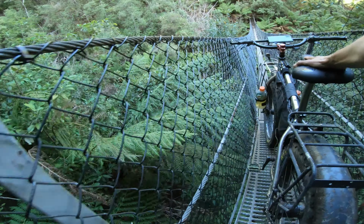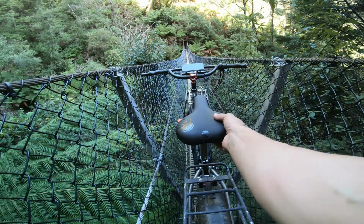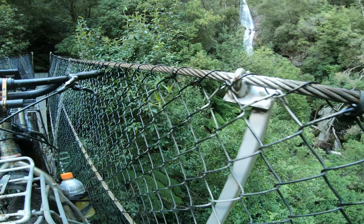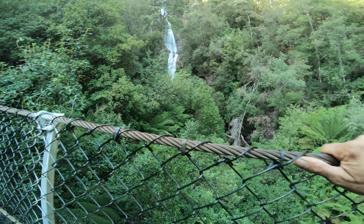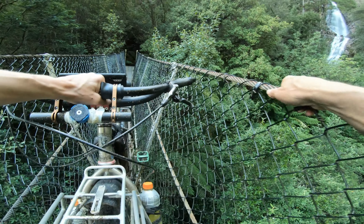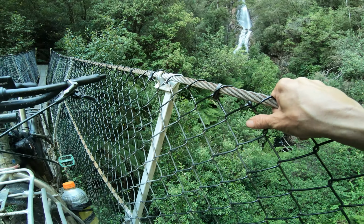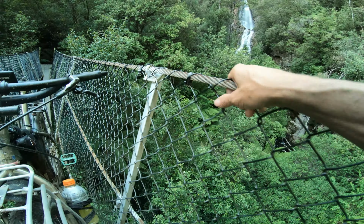Jones's bars just fit. Oh, cranks aren't fitting there. Goes behind. There's the falls up there. This is our suspension bridge. That's not much room for my mountain bike. But... 104 meters.